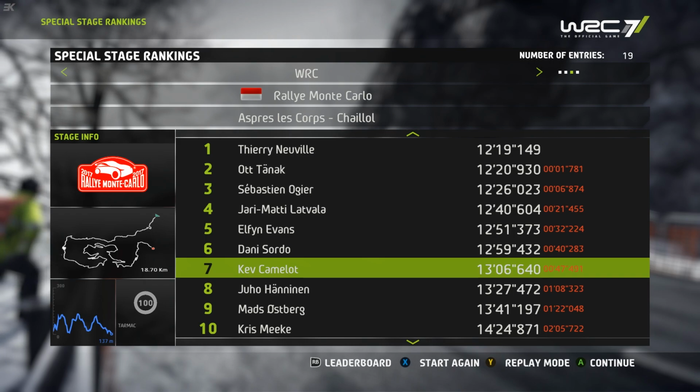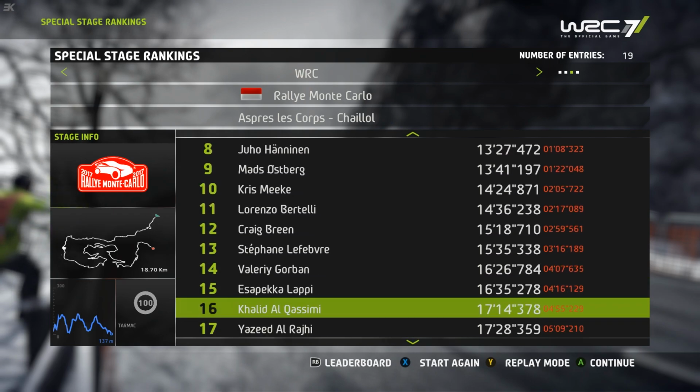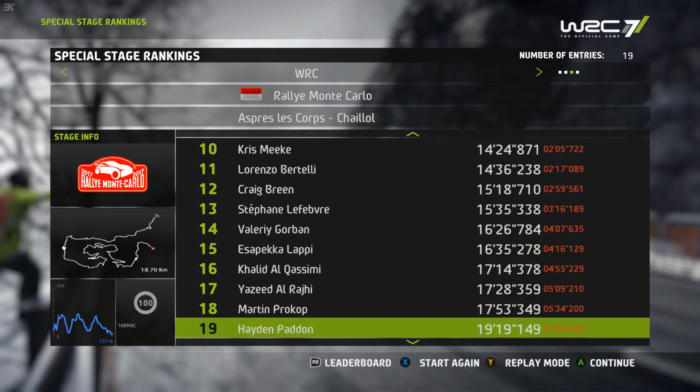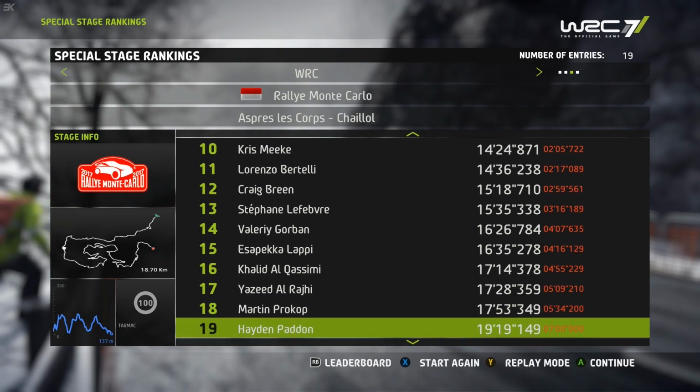We're just behind Sordo once again in the standings. It's getting pretty familiar, isn't it? This rally over 7 seconds behind the Spaniard, and around 21 seconds out of Hänninen though, as there's Østberg getting a good finish for once in the top 10. There's Gorban in 14th, over 4 minutes back. Now Rajy and Prokop has, and it looks like Aidan Paddon, the Kiwi, ran into trouble.